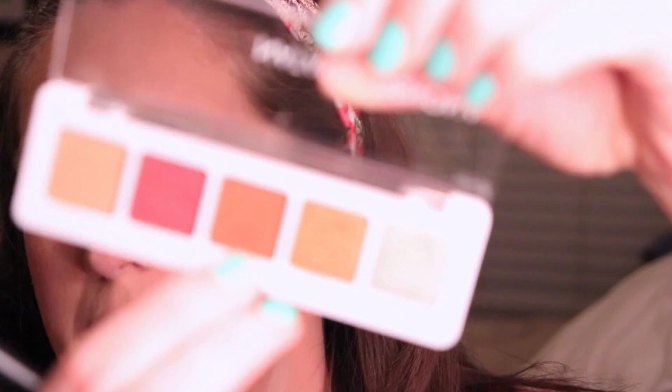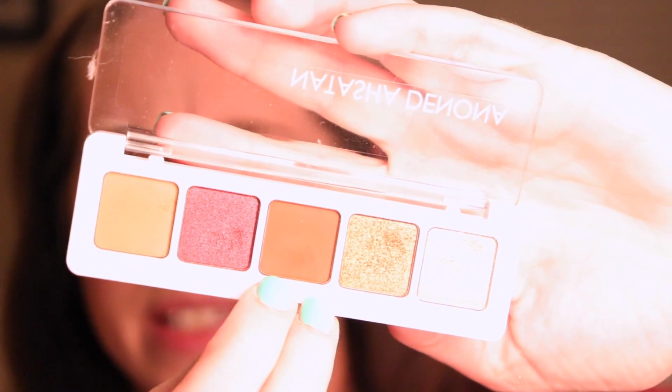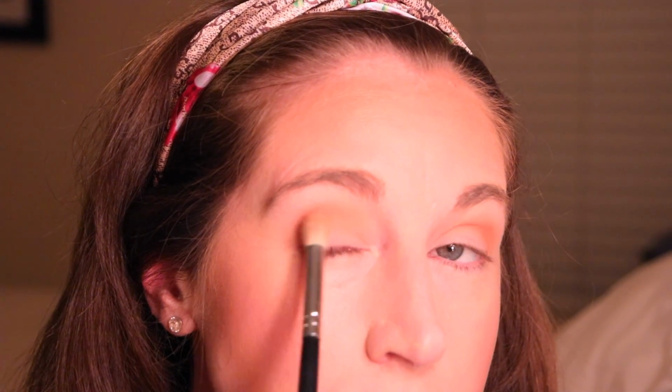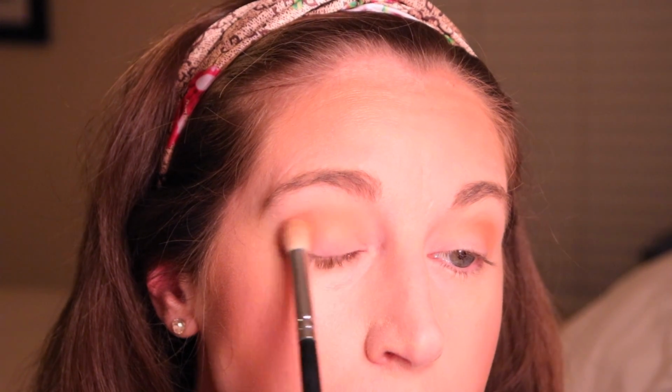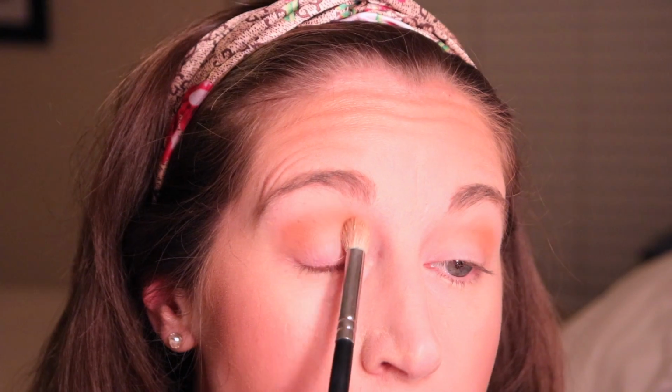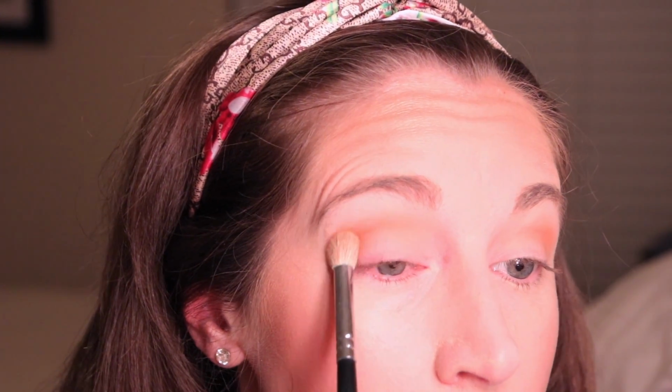Alrighty guys, next up we are going to go in with this medium toned brown here. This is another matte shade. This is in the shade Dirty Mars. And again, it's more of a richer brown, taking a slightly denser fluffy brush. I'm just going to again go back into that top part of the crease and blend towards the center and inner corner. Not going too far in, but a little past halfway. And maybe go down a little bit in the corner.